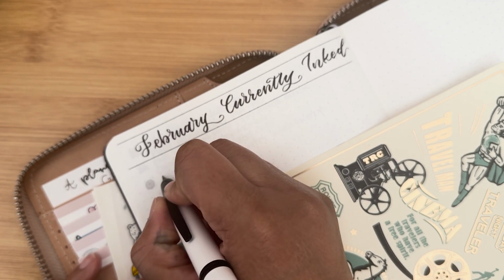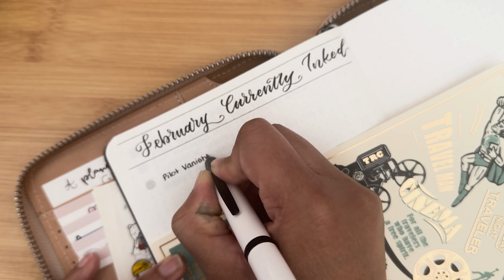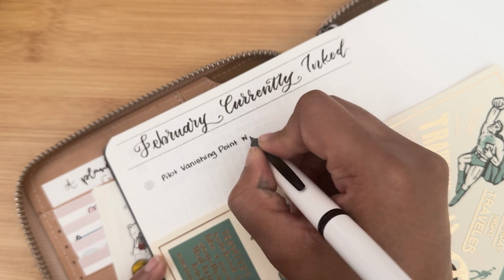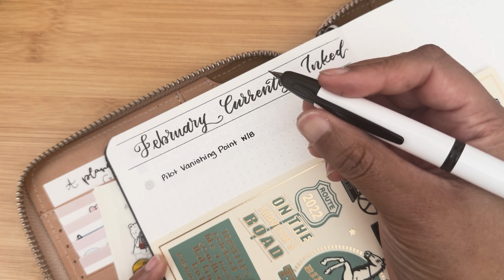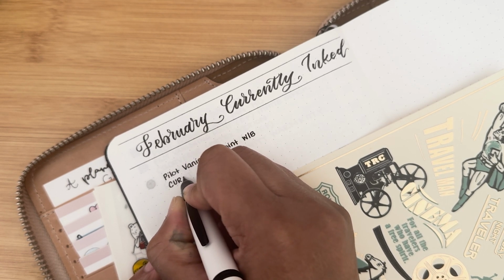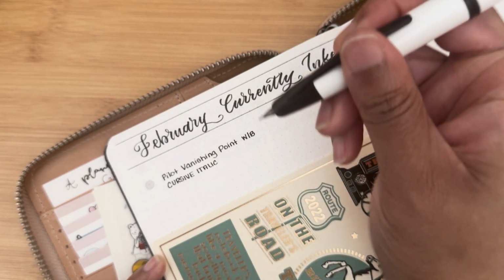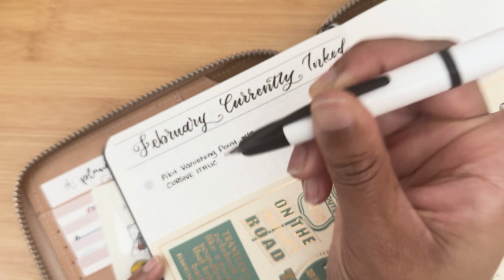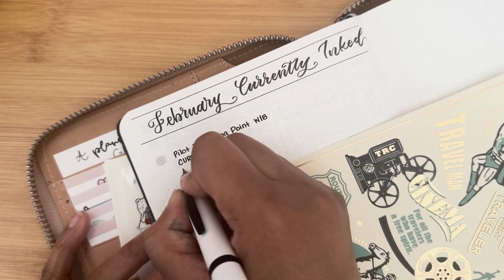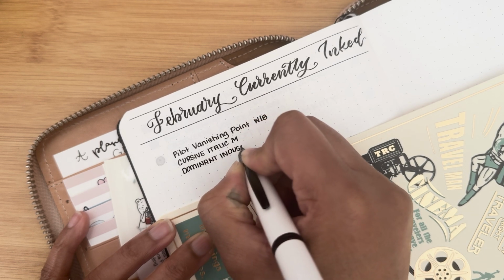This is my Pilot Vanishing Point. I'm not sure what they call this color, but I'm just going to say white and black. And this is the original nib, but it has been upgraded to a cursive italic. I think this was a medium. And the ink is Dominant Industry Winter Wood.